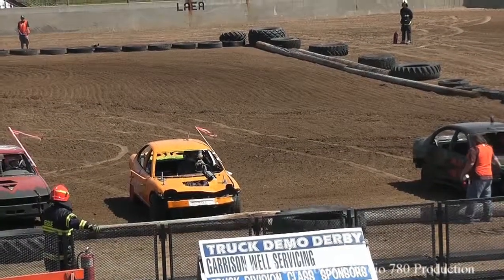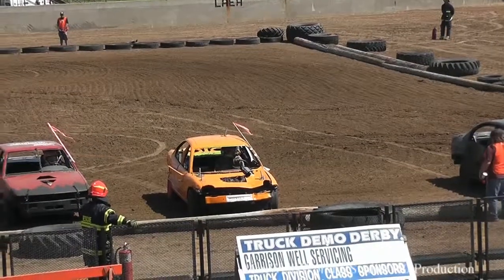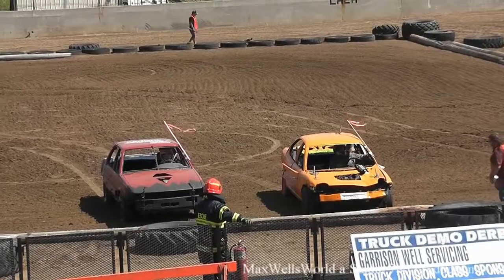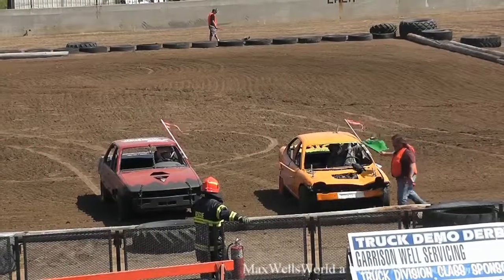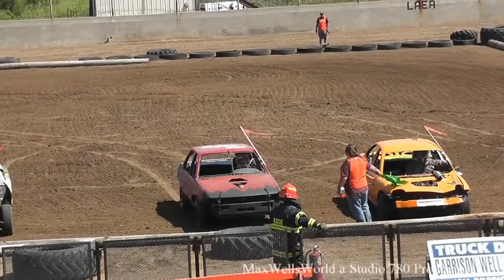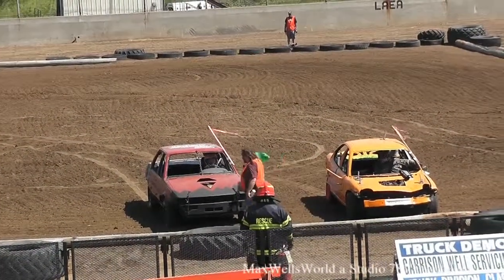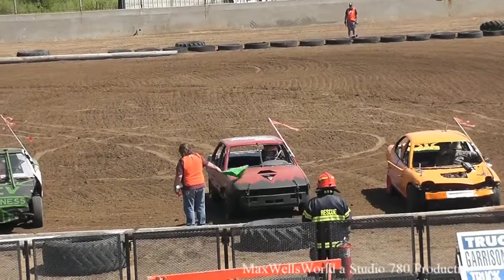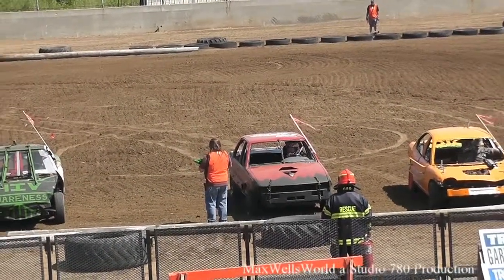Number 24, best dressed. All right, moving down. In the orange. Who thinks this is the best dressed vehicle? What about here? Do we think this is the best dressed vehicle?